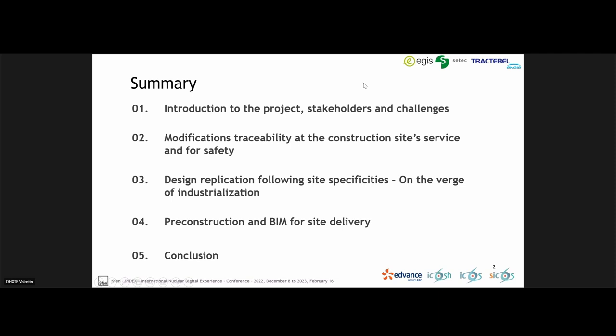What we're going to talk about is, first, give you a small introduction on the context of the project, the different stakeholders and challenges of it. Then we'll explain why it's important to have traceability of the modifications, both for the construction, but also for safety. We'll show that we can apply this approach to design replication, which is very important if we want to have a fleet effect. And finally, we'll talk about why this approach is a great way to act on pre-construction for the site.